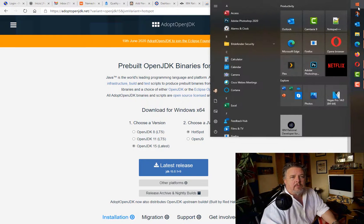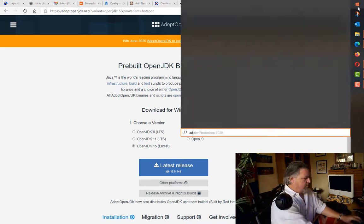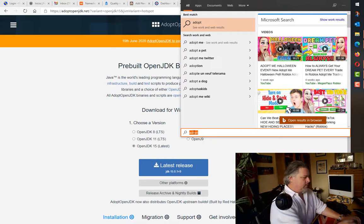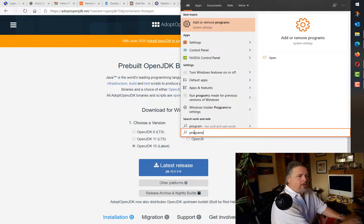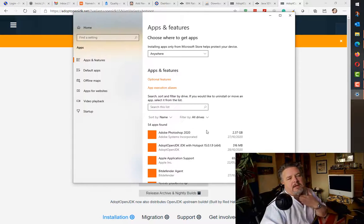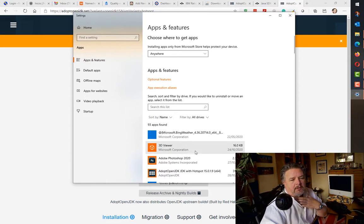What have you installed? Can I go to programs, add or remove programs? Do I see anything in here? I see Adopt OpenJDK with Hotspot. Don't know what the hotspot is, but it's running.